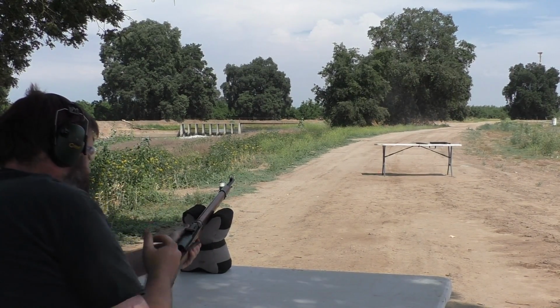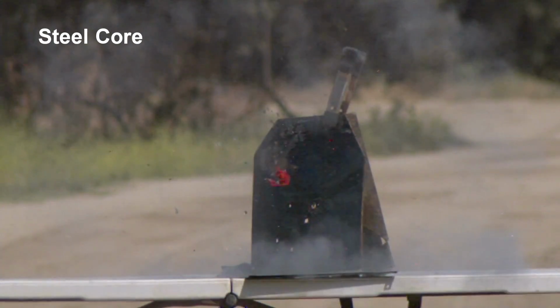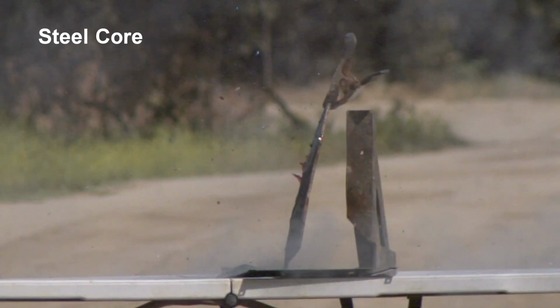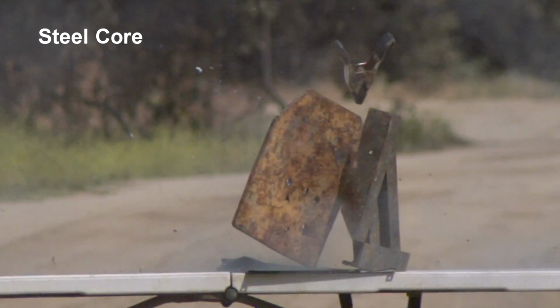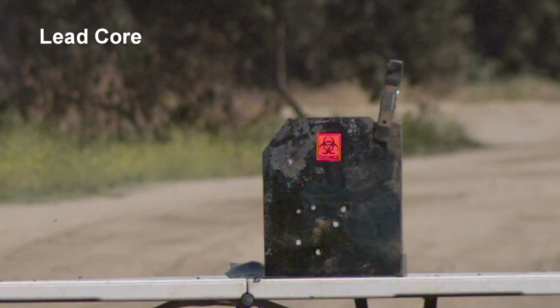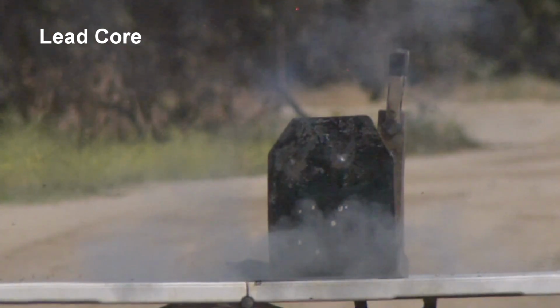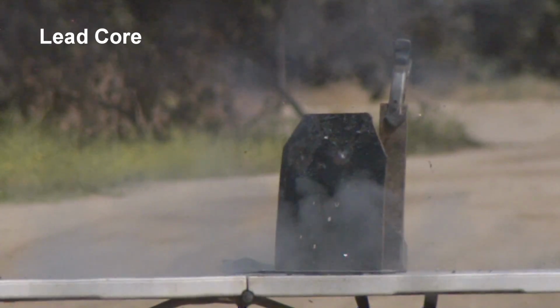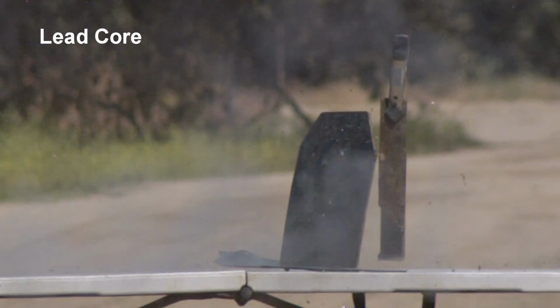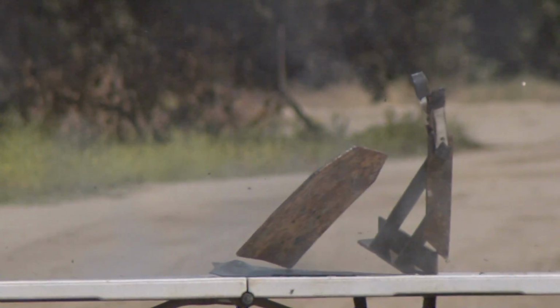Nice thump. Ryan suggested that we test out the mild steel core ammo against lead core ammo. Now, a lot of people believe that steel core ammo is armor piercing ammo, which it's not. Even our local range believes this and prohibits people from using steel core ammo at the range. Steel is used simply because it's cheaper than lead.